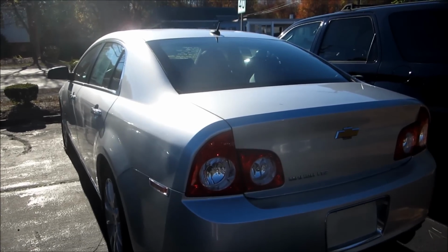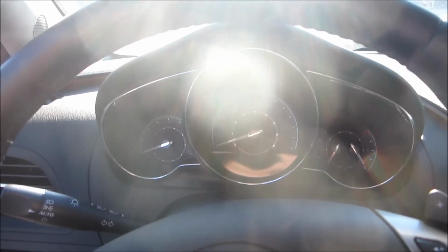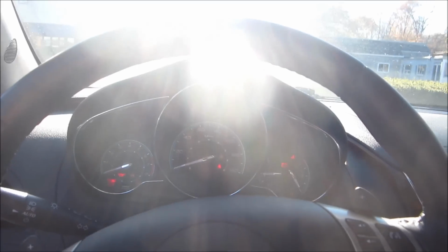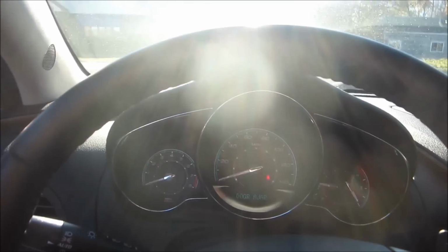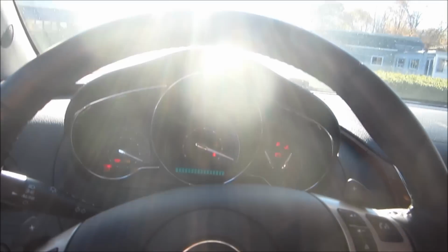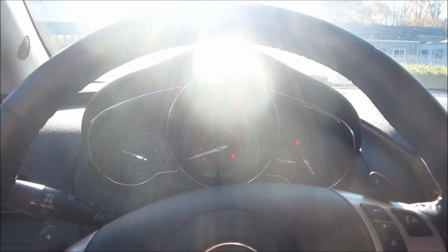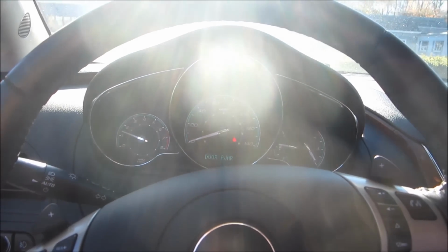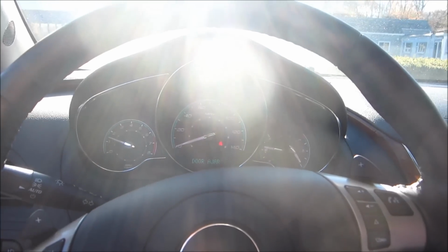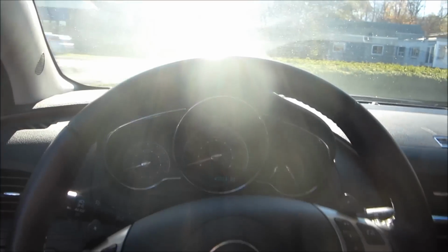2010 Chevrolet Malibu LTZ. And she started. It's got about 45,000 miles.